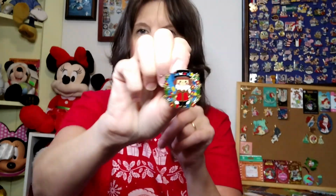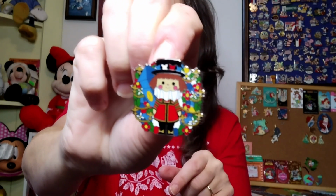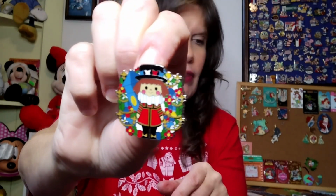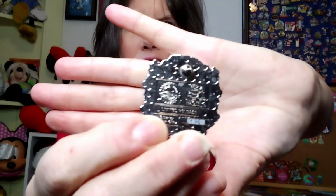Okay, so this set, you could only get these at Disneyland. I love this set so much. These were wreaths, and I have eight of these. Of course, this is the Beefeater from England, UK, and I don't remember where I got this one. If I got it from a trade or an exchange, I must have bought it, because it says AP on it, and that means it's artist proof.